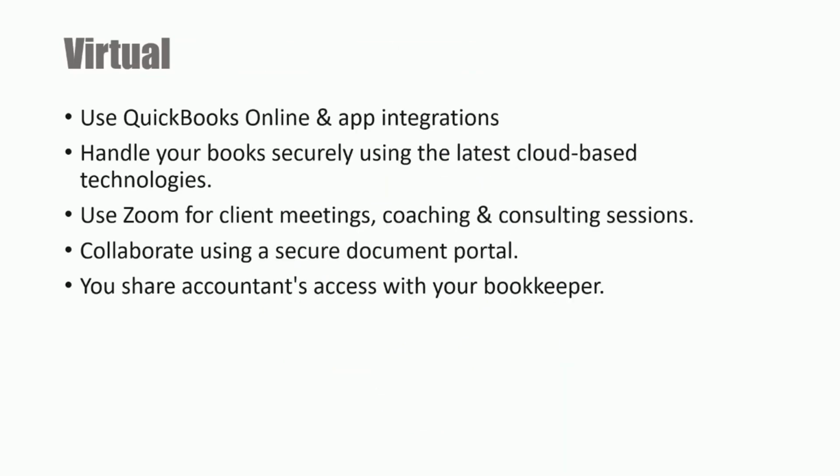A good Shopify bookkeeper should also be able to work virtually with you. At my company, Wasek, we use QuickBooks Online. Some other people may use Xero. Those are the two main accounting software programs that you'll come across. But for example, as I said, we use QuickBooks Online, and we use certain app integrations to bring in the data that we need into QuickBooks.